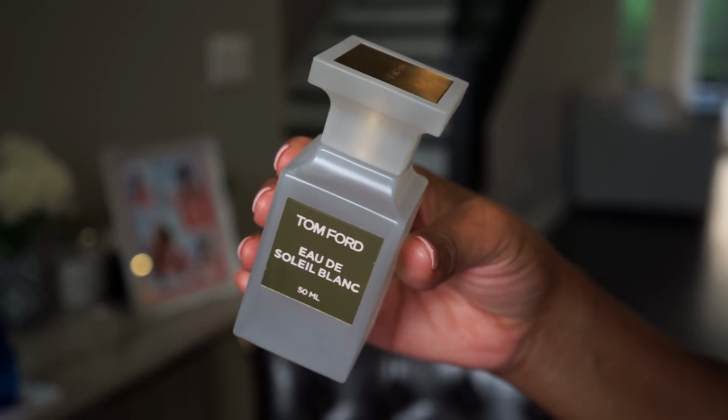And this is basically like a toned down version of the Soleil Blanc private blend, which is a lot more expensive. This is like a normal perfume price, whereas a private blend has a higher price tag. I don't remember the prices, but I'm pretty sure the regular Soleil Blanc is over $200 for this size. So this one I've been enjoying.